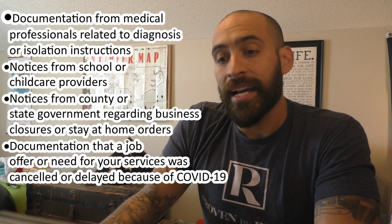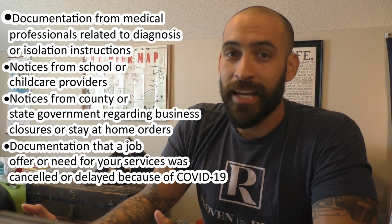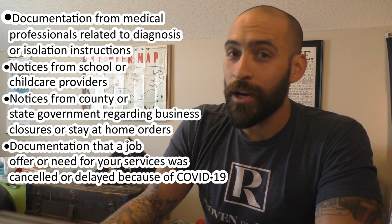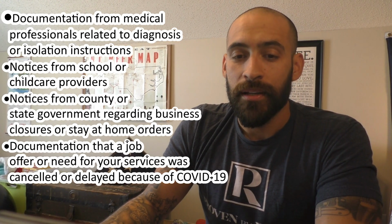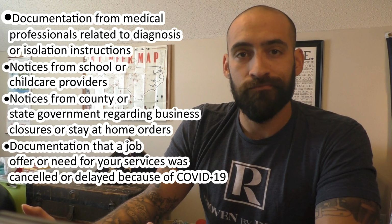Examples of documents to show C-19 as the reason for loss of work. Here you go. This rolls into what I was saying a little bit earlier too. Documentation from medical professionals related to the diagnosis or isolation instructions. Can't get more legit than that, getting it from the doctor. Notices from school or child care providers. Exactly what I said before. Notices from county or state government regarding business closure.